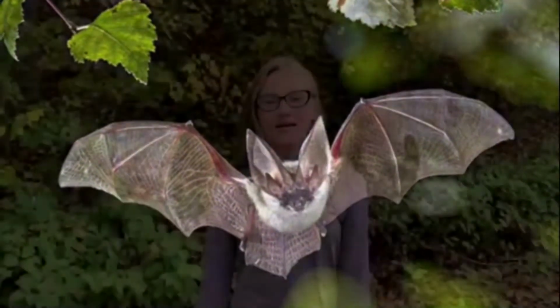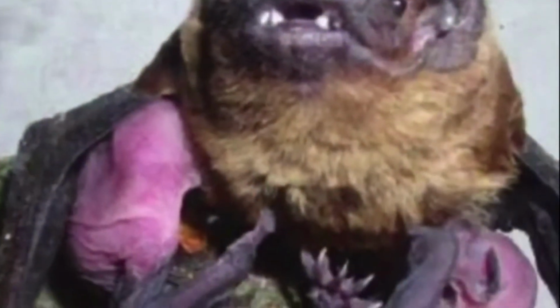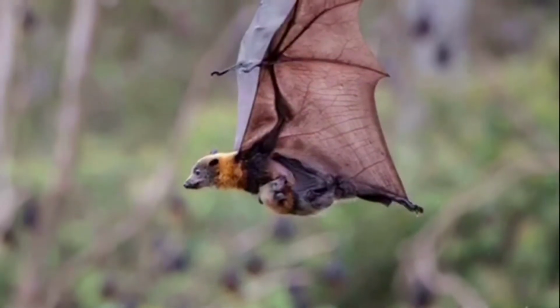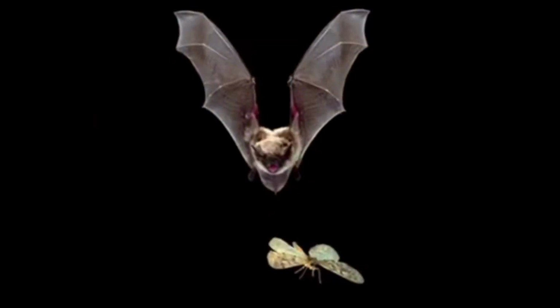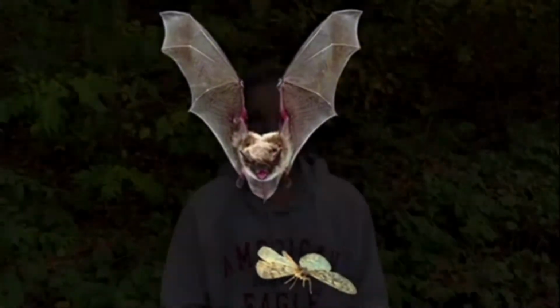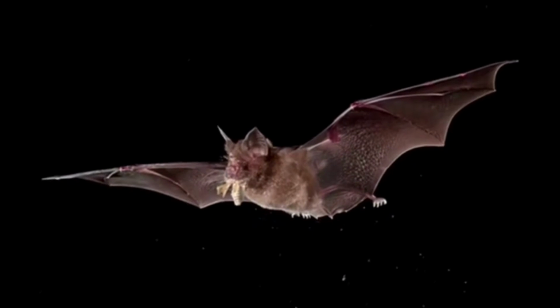The scientific name for bats is chiroptera. Bats are mammals and give birth to live young and nurse them. There are 1,200 species of bats. Bats use echolocation to get around and find their prey. Bats are nocturnal. They use the night to hunt their prey. They're good at keeping pests under control. Bats primarily eat insects, and they can ingest up to 1,000 mosquitoes or insects in an hour.